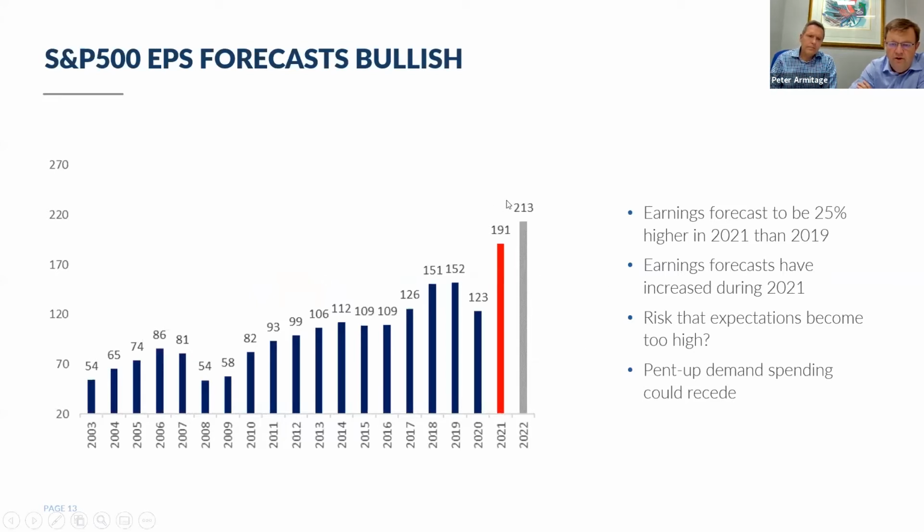A key graph that we've used quite a lot over the course of the last few months is, if you look at the red line, this is the S&P as an earnings per share number. So, 2 Rand on the S&P in this number times by 20p would give you an S&P level of 4,000, to put it in context. Now, back in 2019, that was 152 cents. It declined to 123 cents last year. And if you go back about a year ago, everybody was questioning whether market levels could get back to where they were, or earnings levels back to 2019.